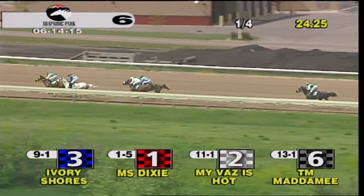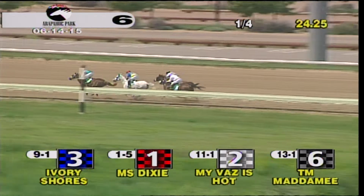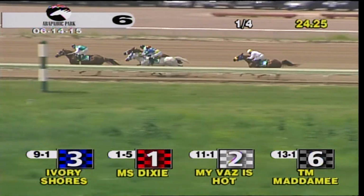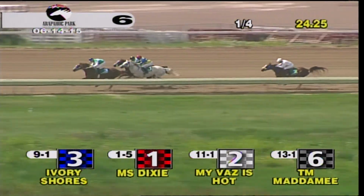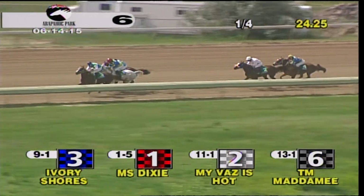moment and 8 lengths off the lead past the half-mile pole, as Ivory Shoes leads by a length from Miss Dixie, the 3-time winner in this race, who had to take back momentarily. Now sits in 3rd place. Making up ground on the outside is TM Madame, and then comes My Vaz is Hot in 4th place. Sand on Fire out of last, passing Zell's Follies and Miss Paradise.